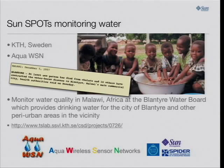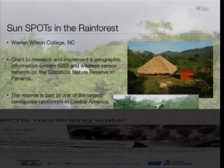There's these guys at KTH in Sweden who are actually spearheading this project to help warn the residents of this town in Africa when the water is not fit to drink. It's a simple enough thing, just putting the right sensors in the right place and collecting the data and telling people can save lives. Of course, these other guys have higher hopes. They want to save the planet.